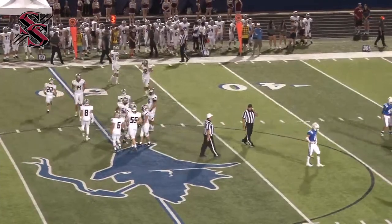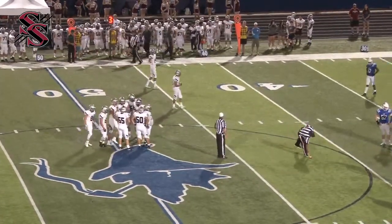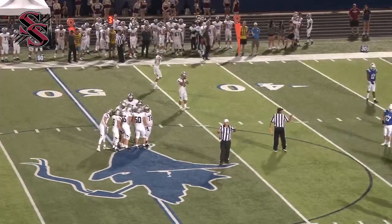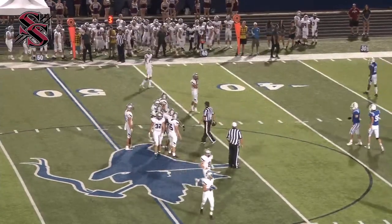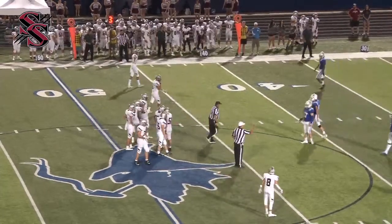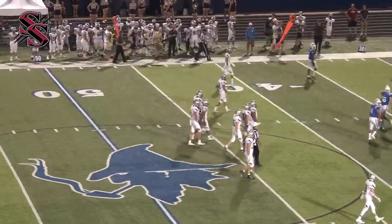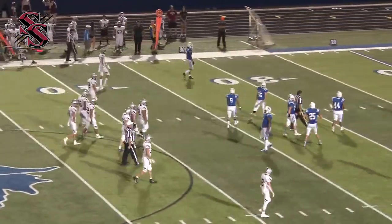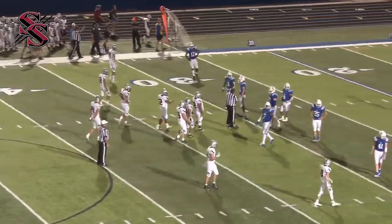Or it may just be, he was interfered with for sure. He was definitely interfered with. We'll see what it is. Pass interference. Spot foul, would be my guess. Looks like they're going to go 15. Wow. 15 yards. Siloam Springs will have a 1st down at the Mountie 31-yard line.